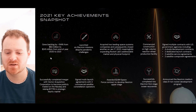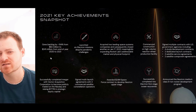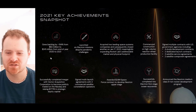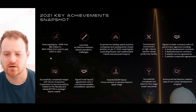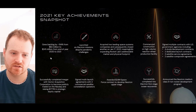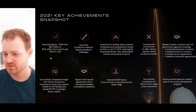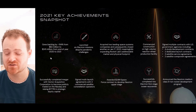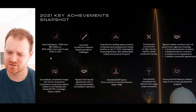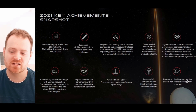Awarded some money from the Space Force to develop their new Neutron rocket, which is always helpful. 24 million is pretty small potatoes in this industry. It's almost nothing, but it does help. They've completed 2 ocean recoveries of their Electron, so if they can successfully make that the norm, that'll be huge for them going forward. Electron is their current operational little rocket, whereas Neutron will be the larger one they're currently working on. It's a medium lift 8-ton rocket.